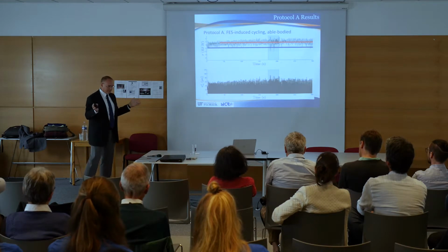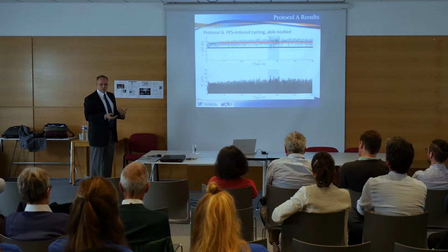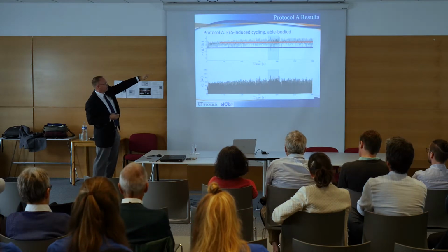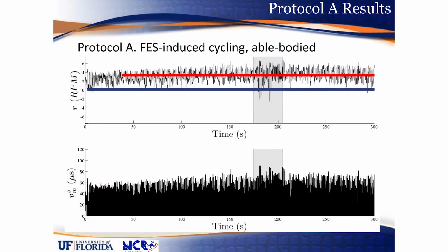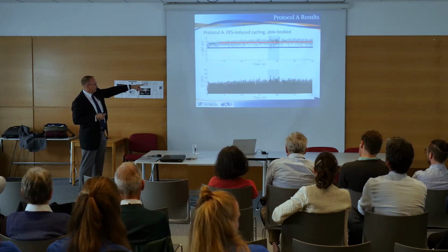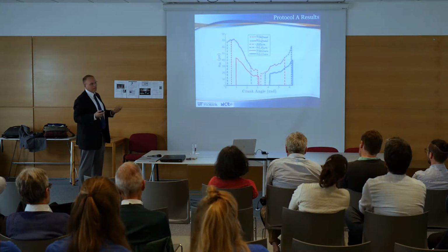And we asked them just to remain passive, don't try to cycle at all, and we stimulated their muscles to see the response. And the average error here is this red line. So you can see it's got a positive offset in the cadence tracking. The little gray box is where we increase the load on the cycle during that period. And you can see the controller, the errors got a little bit bigger, the stimulation got a little bit more intense, but it was able to tolerate that okay.